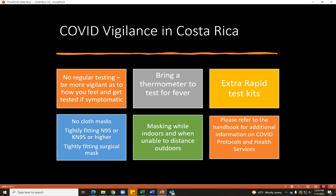We do recommend, if you have access to them, to bring additional, Sarah, yeah, if you want to pop in here. Yeah, I just wanted to qualify that, because you said no regular testing. Not regularly, not weekly, but we are, of course, requiring these tests at the beginning, and then on to your extra rapid tests, which are a good recommendation for people to bring.